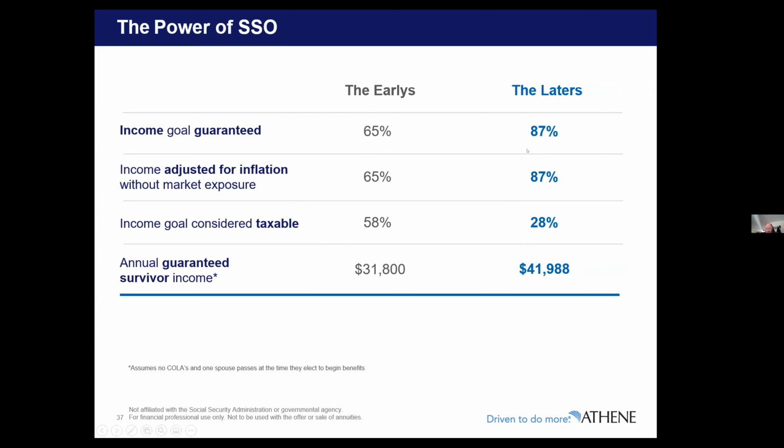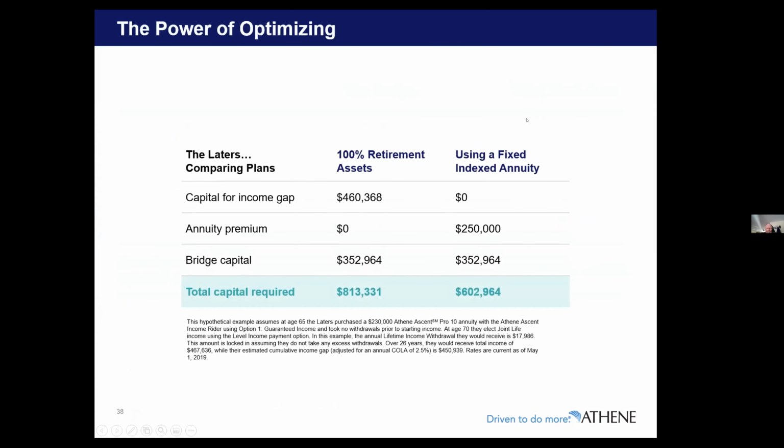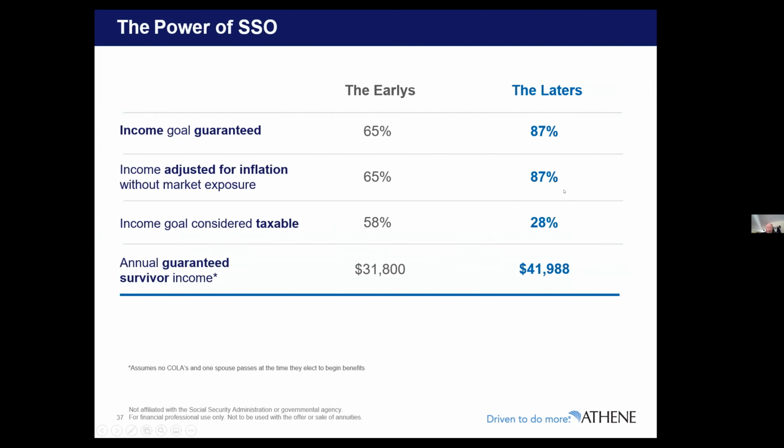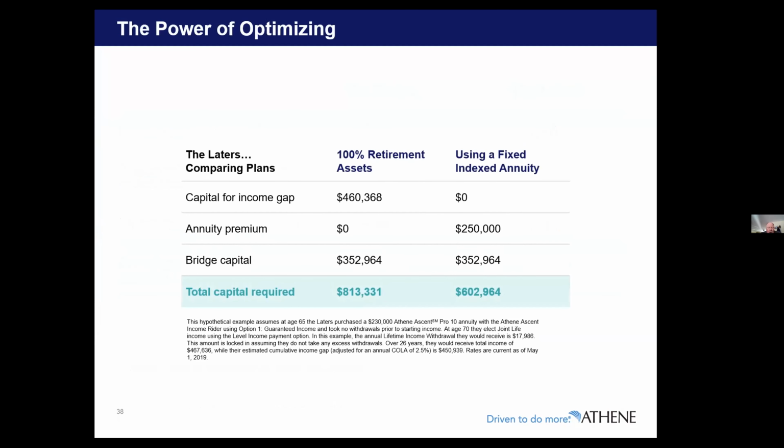So the laters have 87% of the total income guaranteed. 87% is inflation adjusted. We just saw the tax piece. And on top of that, the survivor benefit obviously is 32% higher as well. So I think we could say unequivocally that the later strategy is a far better strategy than the early strategy. And virtually no one would consider the later strategy if it weren't for having the right tools and the ability to quantify the impact, like we're able to do with the Athene Retirement Optimizer.